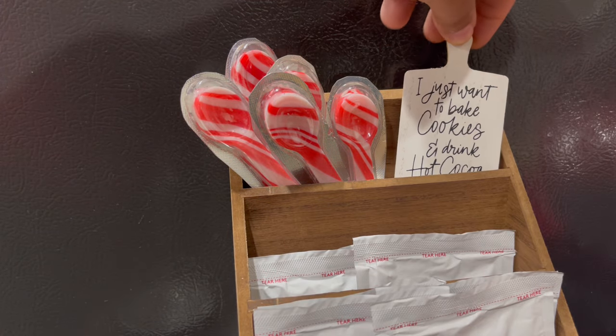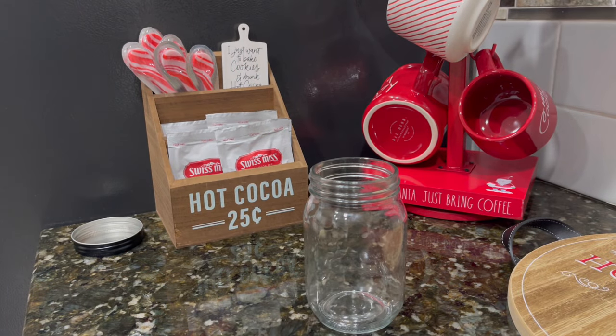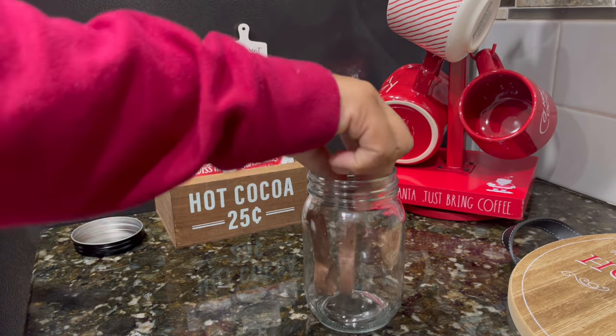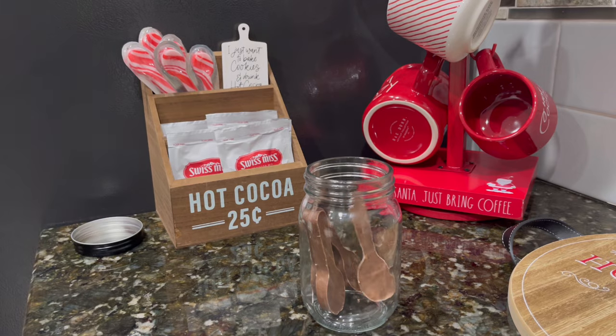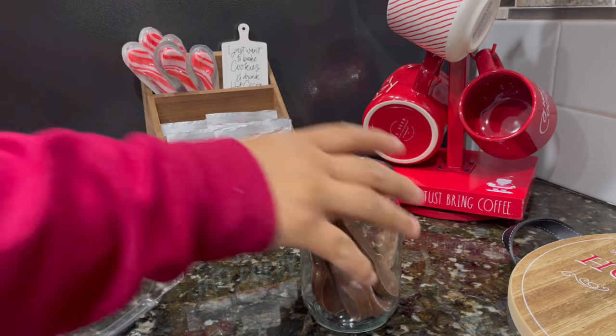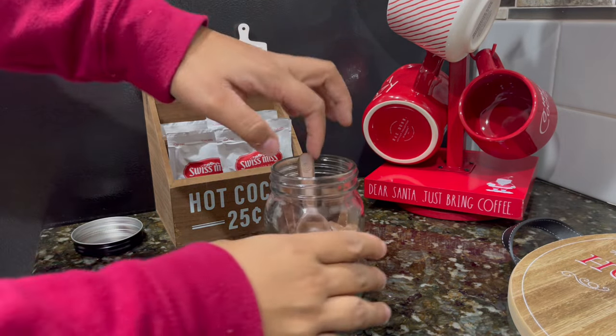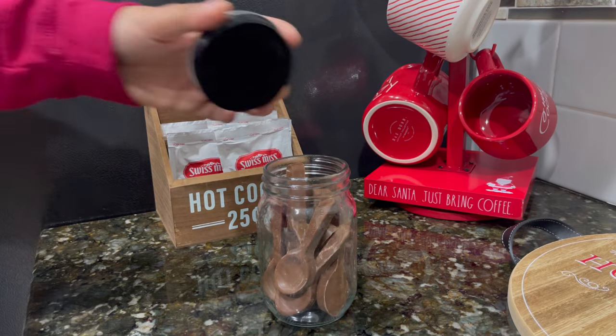How cute is this little cutting board? That was a part of a little tiered tray set I got from the Target Dollar Spot. Fun fact, I did have a little gnome Santa in there, and Tank saw it and he took it, and it has been nowhere to be found ever since. To place that little cutting board in that shelf, I did fold up a bunch of paper towels just to have a resting spot for it.